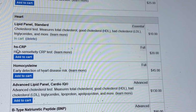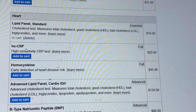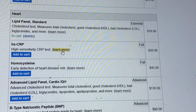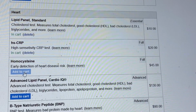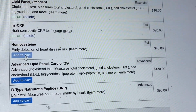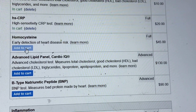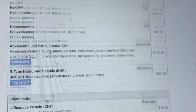You should get your HSCRP. You could also get a standard CRP, but I did the HS because it's a high sensitivity test. This is for inflammation in your body, very important. And then homocysteine, that's the functional indicator of B12. So you could have enough B12, but if your homocysteine is out of range, it means the B12 isn't working. I would get that one too.